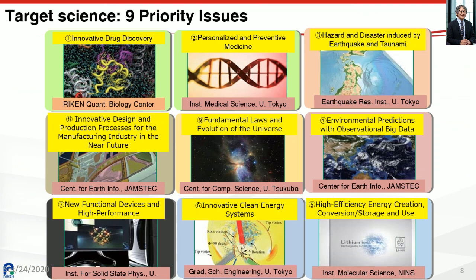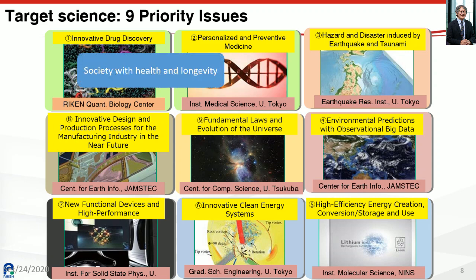As I told you, the Flagship 2020 project has the mission to develop applications. At the beginning of our project, our government identified 9 priority issues as target science and organized a project for each area. The first one is drug discovery and genome analysis. The 2 areas are for a society with health and longevity. And 3 and 4 are disaster prevention and global climate.